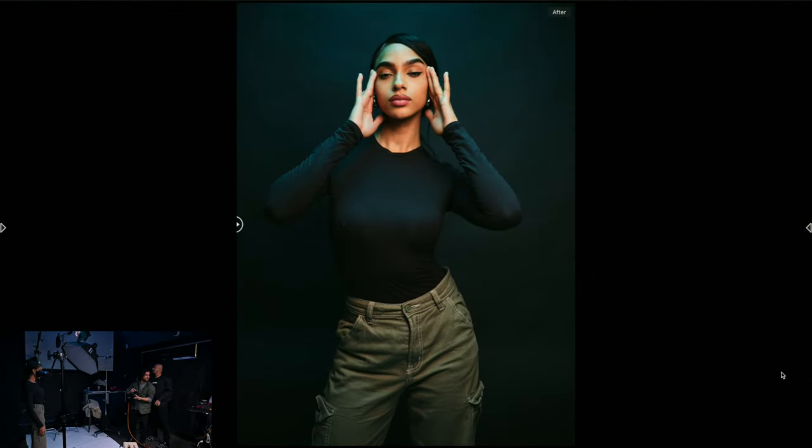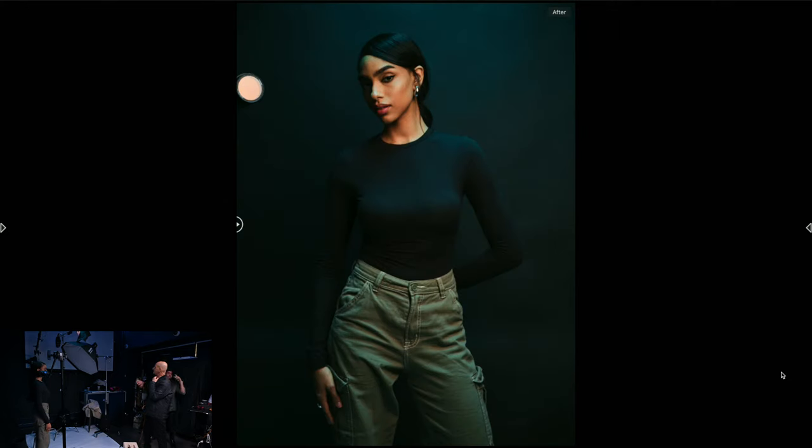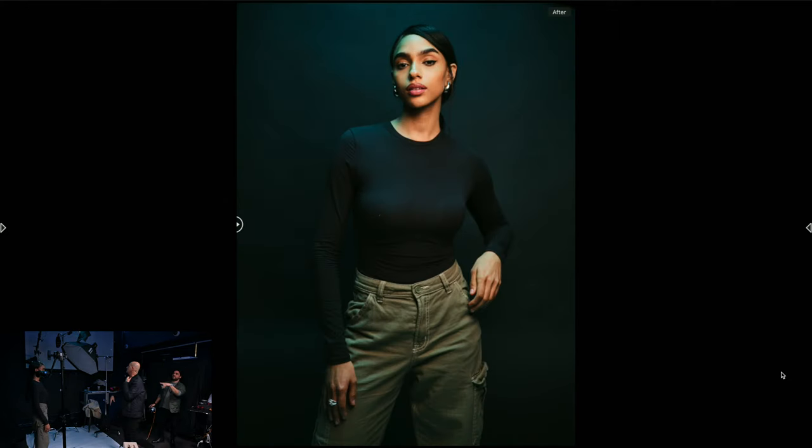So the thing that you're going to see about this now is that it's also lighting the background. So it's giving a little bit too much light to the background. So probably what I would do is let's bring. So it's giving the background more of a gray look.